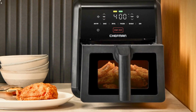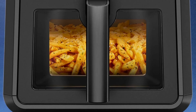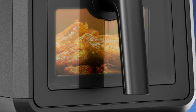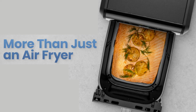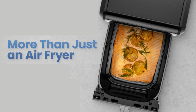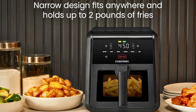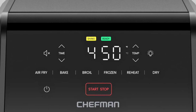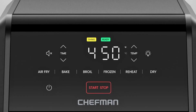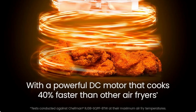What makes this air fryer truly special? It's not just about frying, it's a multitasking marvel with 6 cooking functions: air fry, broil, dehydrate, convection bake, reheat, and cook frozen foods. Plus, its 7-quart capacity feeds up to 6 people, so you can whip up family-sized meals in one go. And with a compact, space-saving design, it fits seamlessly into any kitchen, no matter how small.